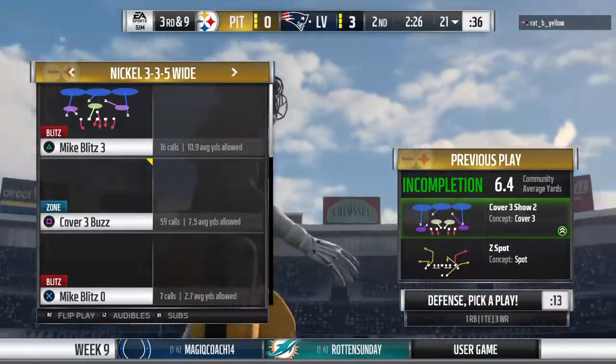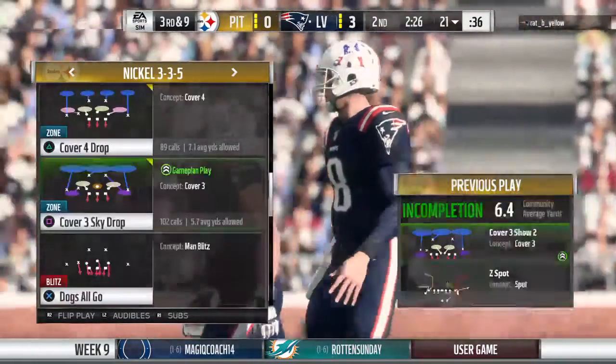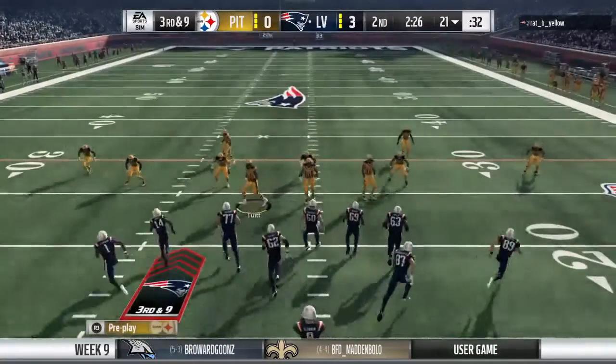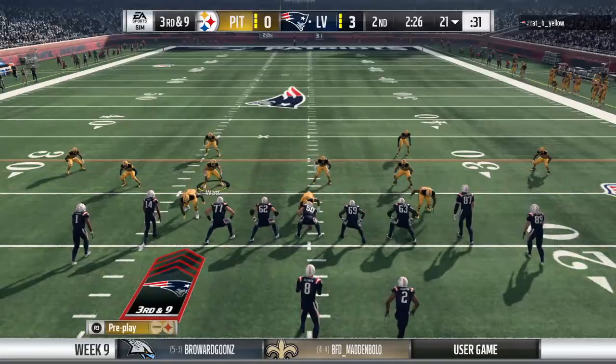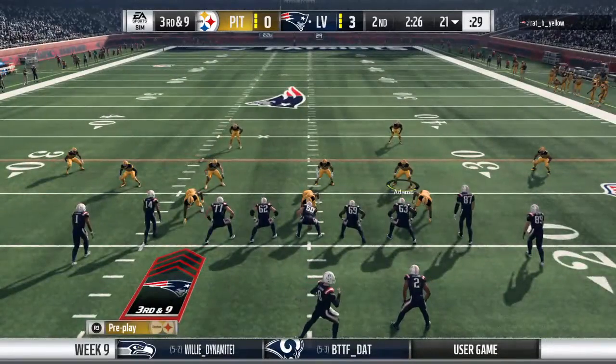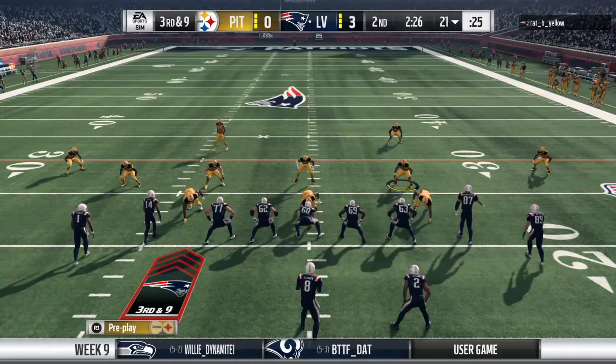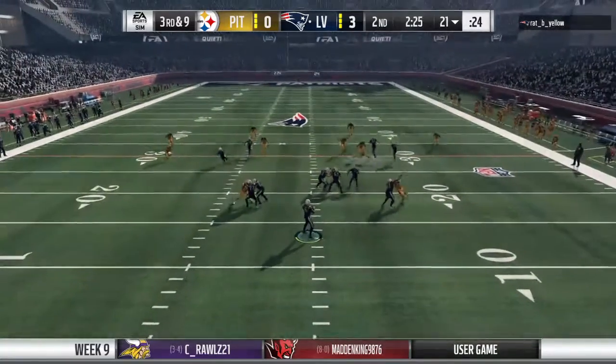Oh, man, that was close. The opportunity to change momentum, big play, right in his hands, unable to come down with it. A sigh of relief, no doubt, on offense that that fell harmlessly to the ground. Here we go. 3rd and 19. Now Glennon.